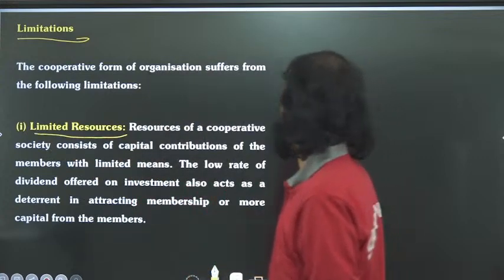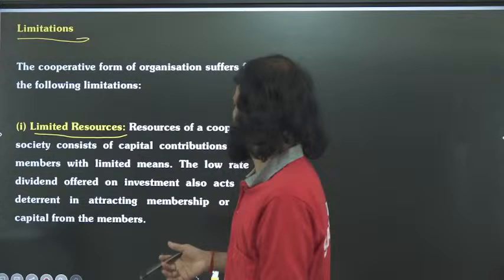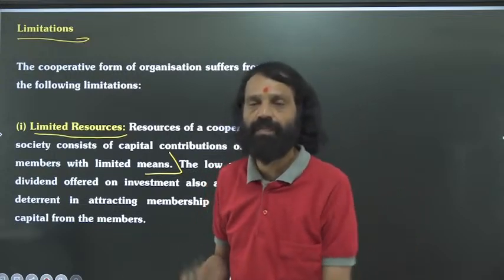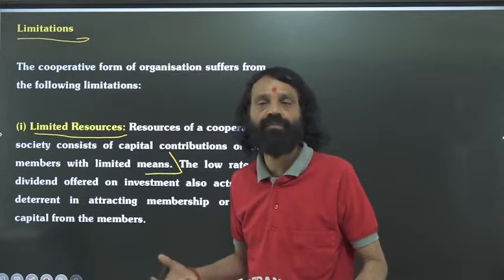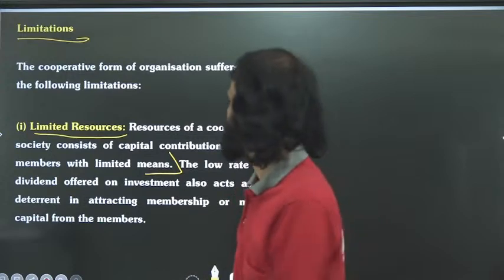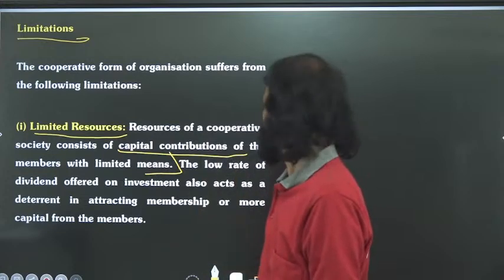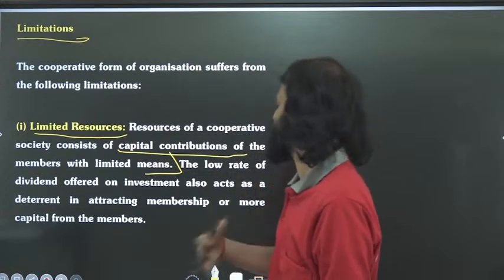Limited resources are there. Resources of a cooperative society consist of capital contribution of the members with limited means. See, if there is a union of more wealthy people, of course they can run a better cooperative society, but if the members are not having much money for investment or capital, then what will happen? That cooperative society performs in a very limited way only. So resources must be there. Resources of a cooperative society, the capital contribution, must be more, then only a society can work in a better way. Of course, with limited resources also they can work, but more capital means more performance.